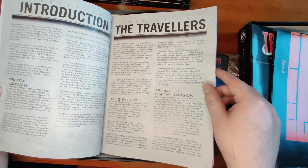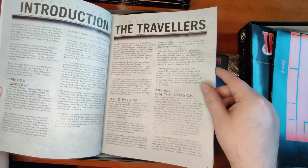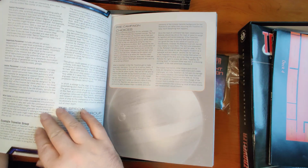This is a gigantic campaign, is one thing they make sure to set out here. It's a 10-year voyage out, and if you survive, a 10-year voyage back. So this is a big commitment, and they give you some different ways to approach the campaign.